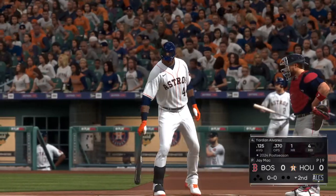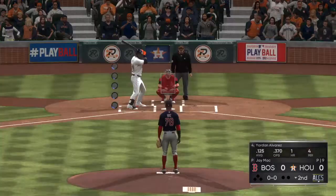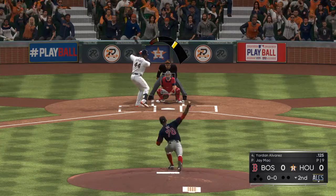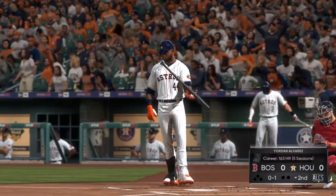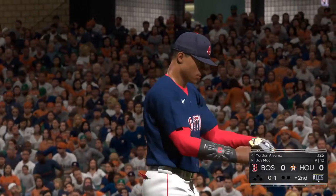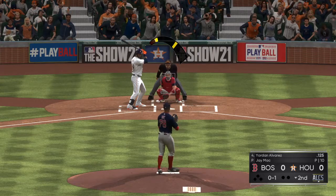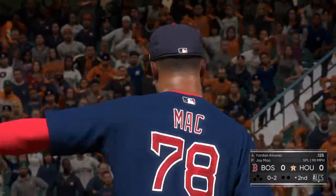Designated hitter, Yordan Alvarez. And the pitch. You rarely see a pitcher of this quality throw one right down the middle, and man, as a hitter, probably a good chance you're not going to see that pitch again. Here's the pitch. Oh, he had him fooled there. No balls and two strikes.